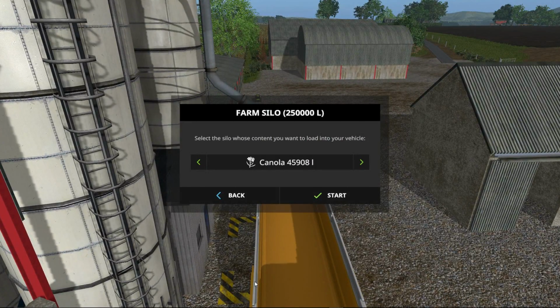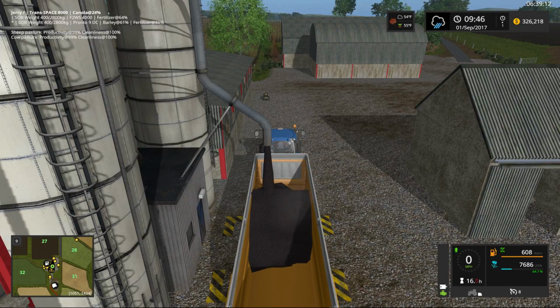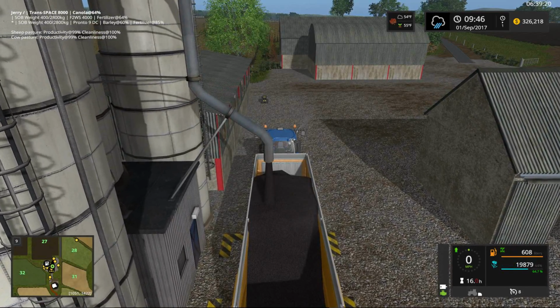So we're going to take the rest. We've got almost 46,000 liters of canola. This load will completely empty our canola storage, so we've got to take advantage of this great demand while we have the materials.